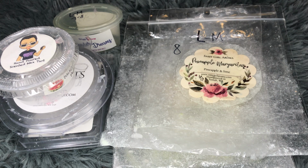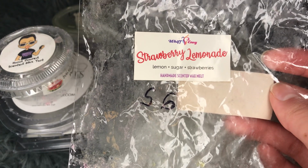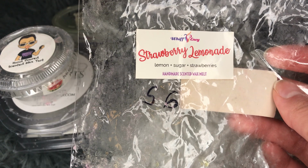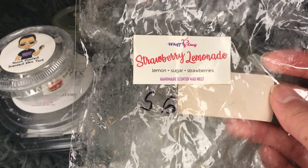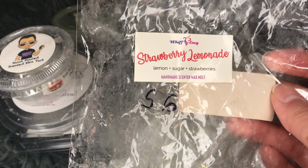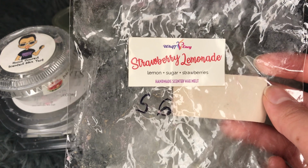The next one I have here is from Whiff Envy, and this is in the scent Strawberry Lemonade. So this is lemon, sugar, and strawberries. This was so good. I really like strawberry lemonade scents. I feel like vendors don't do strawberry lemonade enough. It's always watermelon lemonade, which I'm not complaining about because I like watermelon lemonade too, but strawberry lemonade is just so good. And it's so funny because I'm so particular about vendor strawberry oil, but somehow if you mix it with lemonade, I always end up liking it. So yeah, this is super good.